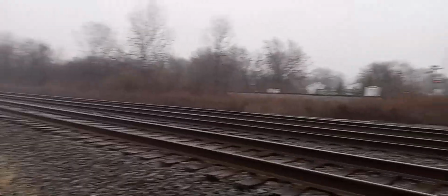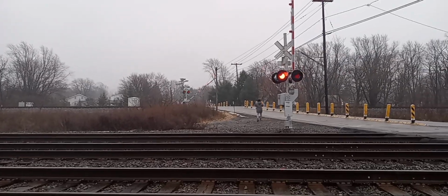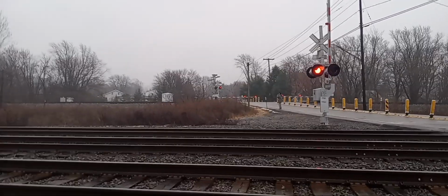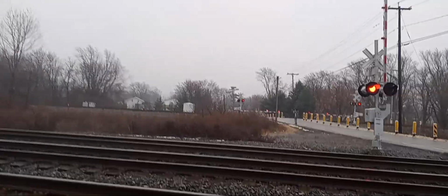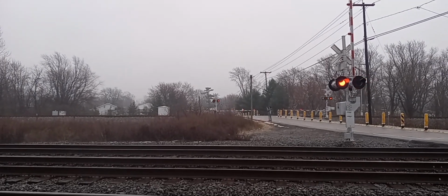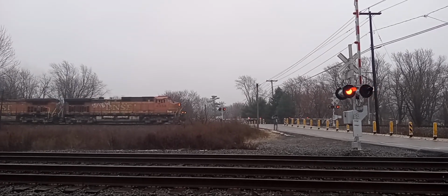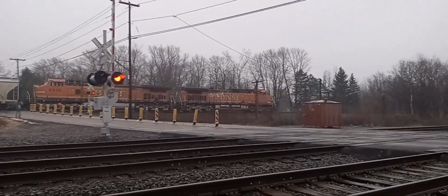All right, we got an NS train coming down the line. The time is 8:20 a.m. What a surprise catch right there. So what do we got for power? We have BNSF 4358 leading. BNSF 4415 trailing second. Double BNSF, all right.